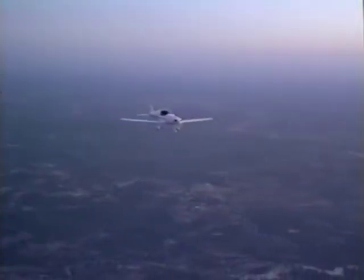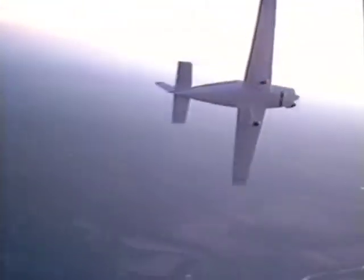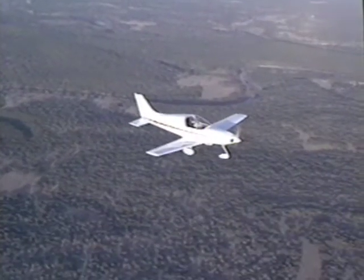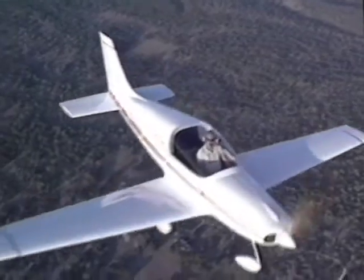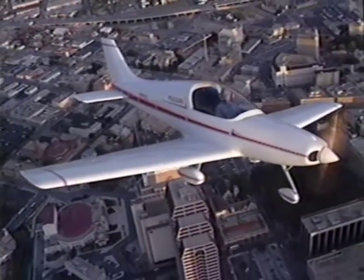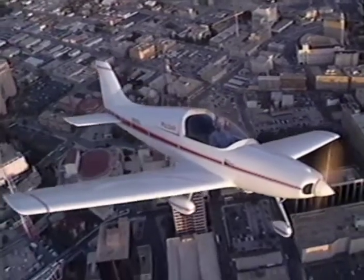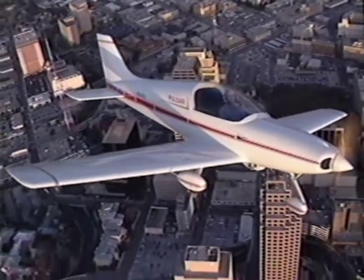Effortless maneuverability, outstanding efficiency, docile landing characteristics. The Pulsar is the perfect fun-flying airplane. But in addition to being a local fun flyer, there's another mission where Pulsar excels as well. The Pulsar is also an outstanding cross-country performer. Pilots love to travel, and the Pulsar was designed for the traveling pilot.